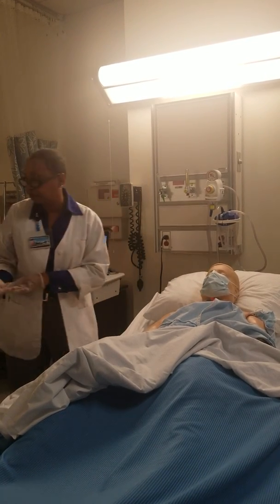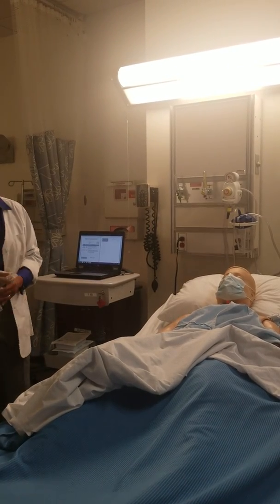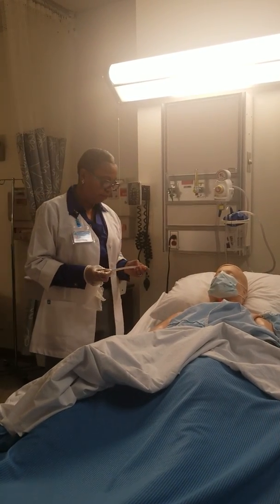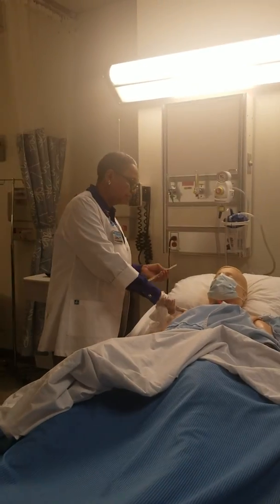What does it say? Where's my sheet? It says on there to measure too. Yeah, measure. So you do have your sheet? Okay, so you can measure. You need to measure. And how far are you measuring this from? From the insertion site down to the lumen.